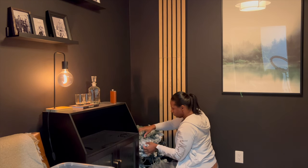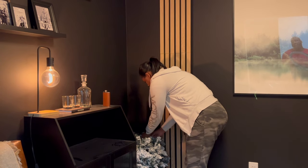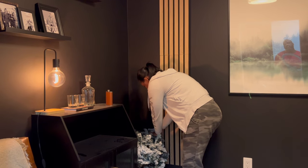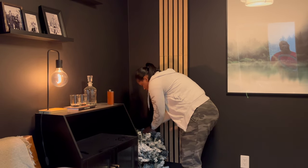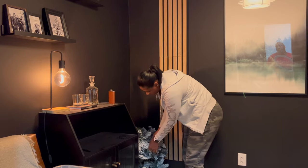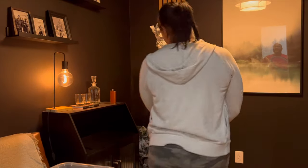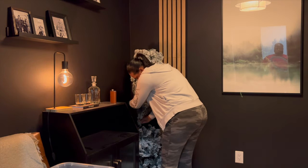Don't mind the dust. I went ahead and dusted his area, but sometimes it's hard to see because he has all that black in his office. But yeah, I'm just loving it. I love his office space, guys. I really think that it's just so masculine, so matte, as you can see him there in the reflection. He's just looking at me like, girl, you're doing too much. But you had to have a Christmas tree in your office.